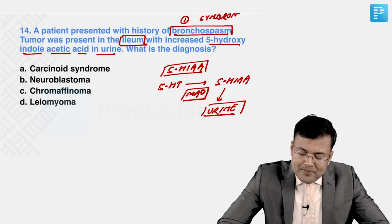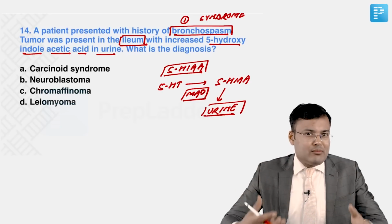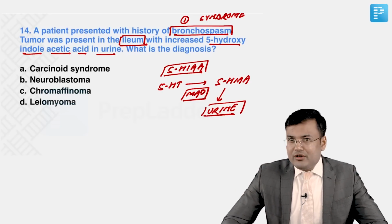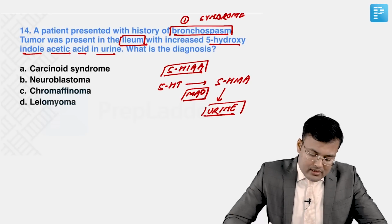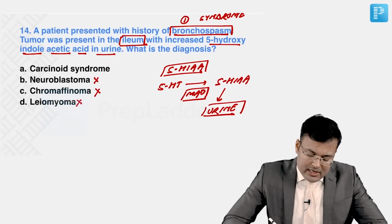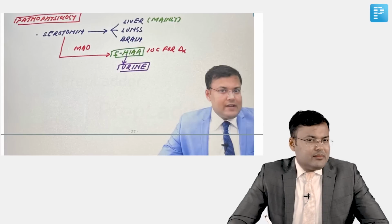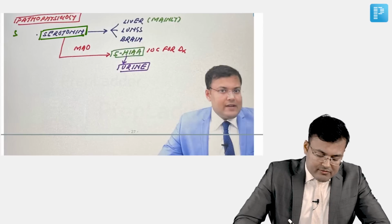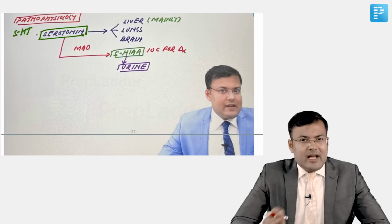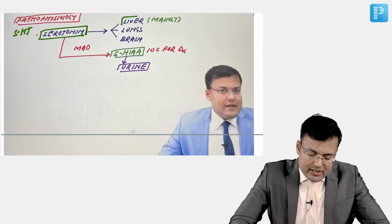So there is a tumor, plus the body is not able to metabolize the excess production of serotonin. That's why there is carcinoid syndrome. So what is the correct answer? It's not neuroblastoma or leiomyoma, it's carcinoid syndrome. In carcinoid tumor, there is excessive production of 5-hydroxytryptamine, also known as serotonin, and it is metabolized in liver, lungs and brain. Mainly in which organ? Liver.